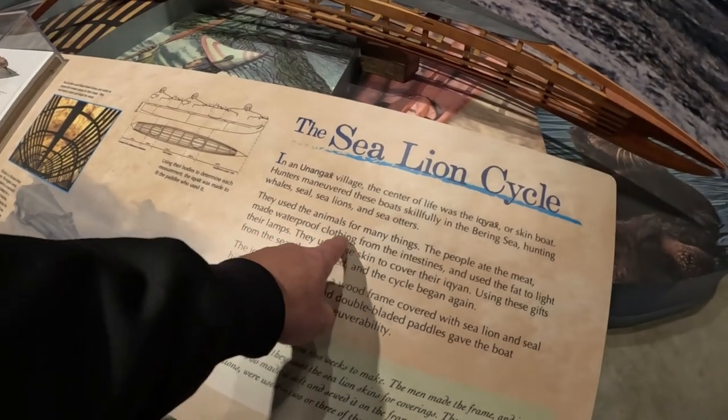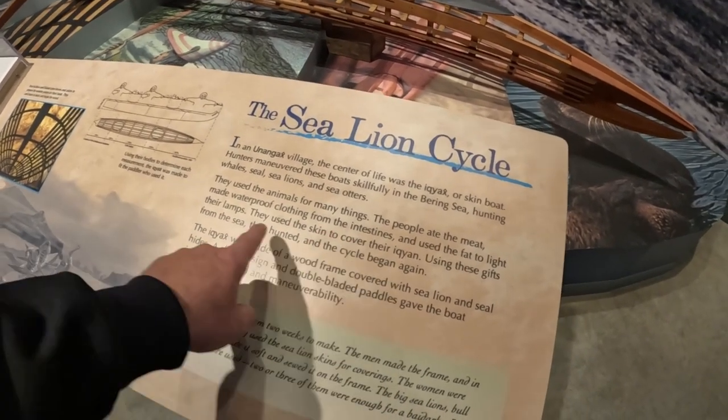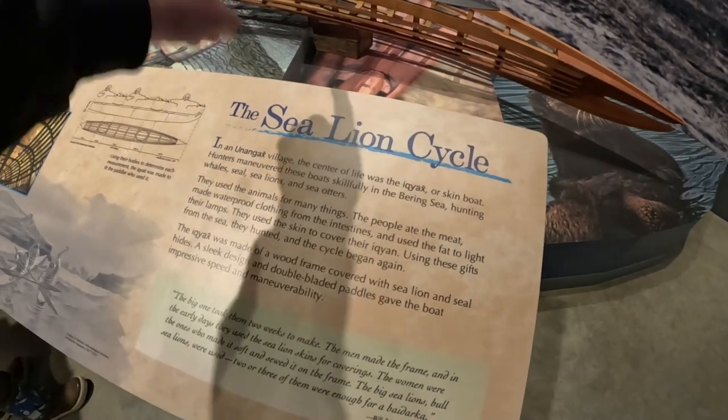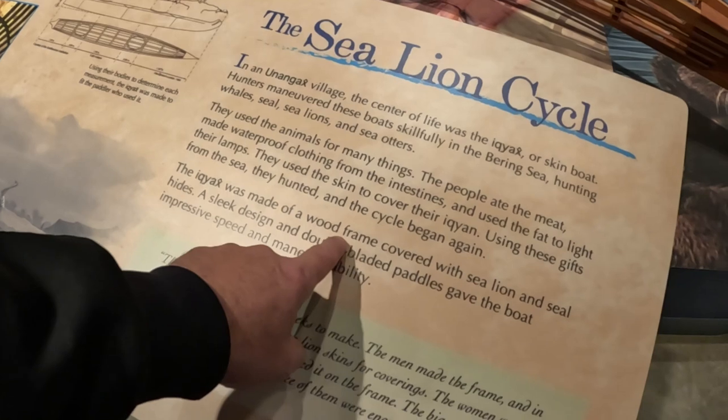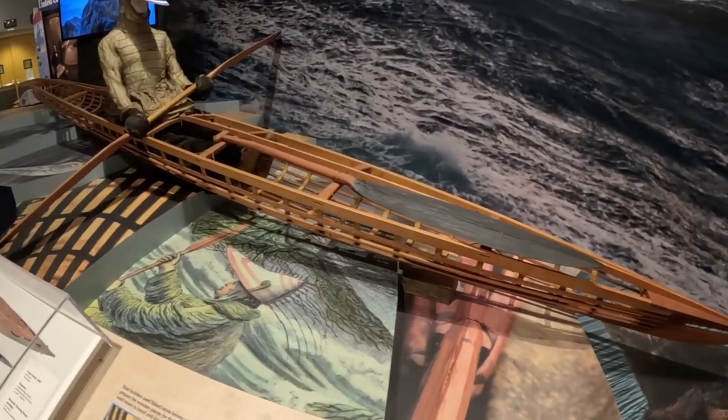They used animals for many things. The people ate the meat, made waterproof clothing from the intestines, and used the fat to light their lamps. They used the skin to cover their iqyax, which is this boat. Iqyax is made of wood frame covered with sea lion and seal hides.